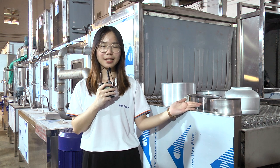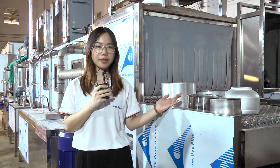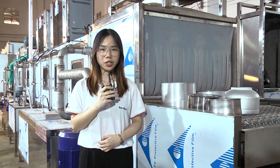Hotelware washing line. This is for stainless steel pots and pans degreasing after deep drawing and removing after polishing. Also, it is for aluminum pots, degreasing and milk white washing.